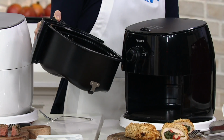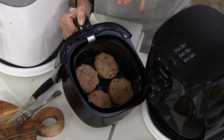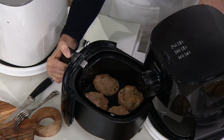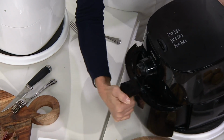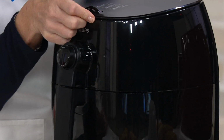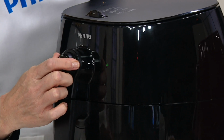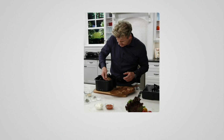I'm putting in now the Gordon Ramsay turkey sliders, by the way. As you can see, we've got 4 of them in there. So we've got 4 good-sized turkey sliders, and we're putting them at 400 degrees for 8 minutes. Gordon Ramsay sliders. How cool is that? He's got some wonderful recipes. As a Philips brand ambassador, he has really taken to this air fryer. He sure has. And he loves it. He loves it, and he's got so many great recipes across the board.